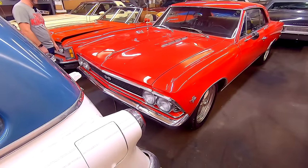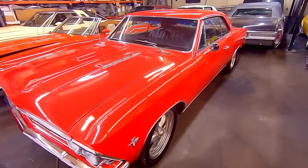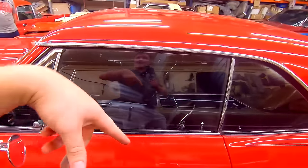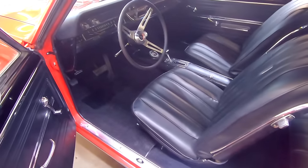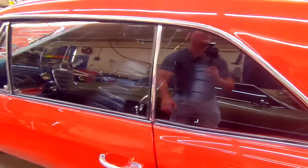The SS Chevelle here, 67? Yep. So it's a 66, I believe. So it's a 327 car. And do you care if I open the door? Go right ahead. This one's 22B, runs and drives very, very well. Oh, it just smells new. Just smells like a fresh new interior.